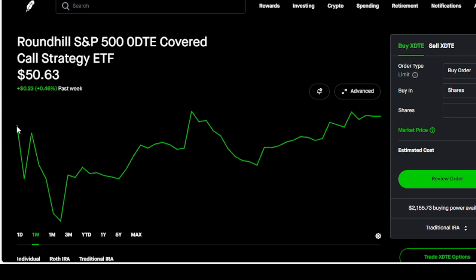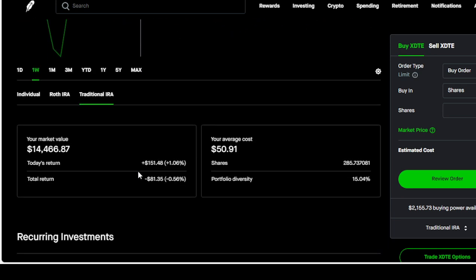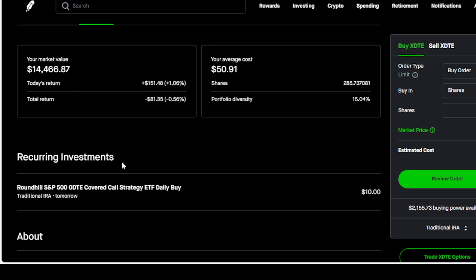Okay, we start out right here, ladies and gentlemen. Right there, 50.47. Then we drop down here, low. Did we buy in them lows? And we ran up, and now we're back up here. Average cost is 50.91. Losing a little bit of money, but we look at Friday's return, $151.48. That's a 1% gain. This is 15% of my portfolio.